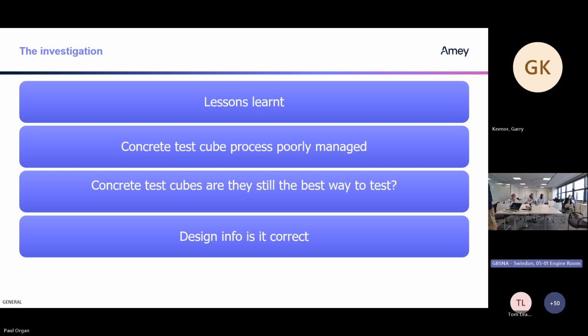Are concrete test cubes still the best way to test concrete? It's a standard. You have to stick to it. But I think there's new stuff coming through the market nowadays, with sensors that you can drop into concrete to give you an idea of strengths, etc. So I think the future is there are additional ways of looking at concrete strengths. But I don't know if cubes are the best way forward in this modern day.